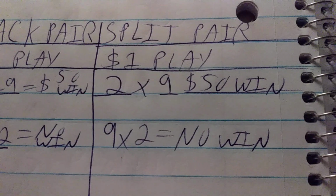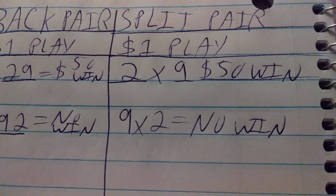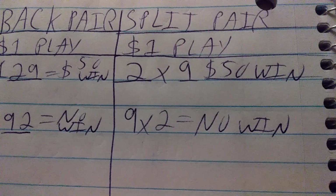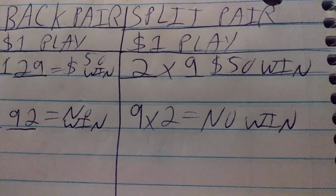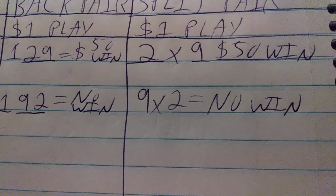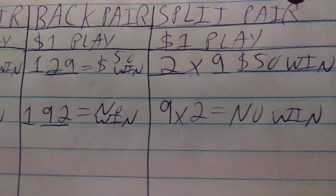And then in a split pair, let's say that you played 2x9, and say it fell as 219, you would win that $50, and if it fell as 912, you would not win because it does have to be an exact play.